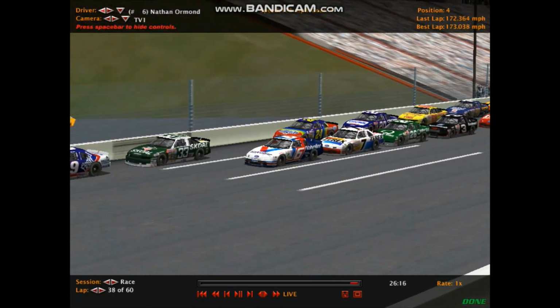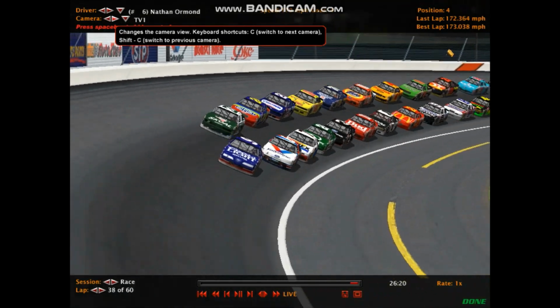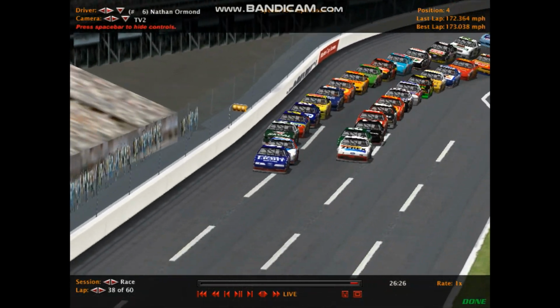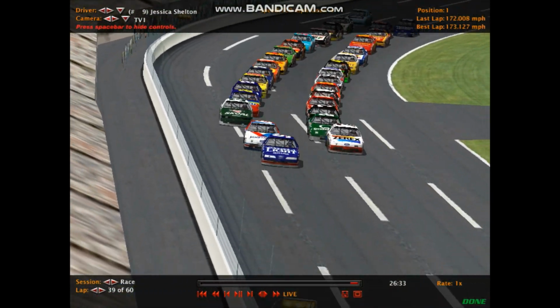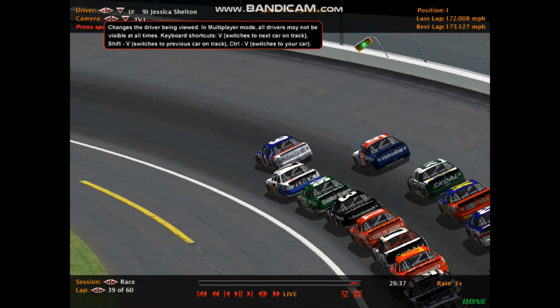But here comes number 6, Nathan Orman, down to the low side in the Valvoline board. And that may just open up for Shelton to lead her first lap of this race here today. Orman stays tucked in behind here, and it looks like Jess will lead that lap. 38 laps in the books, 22 laps remaining.